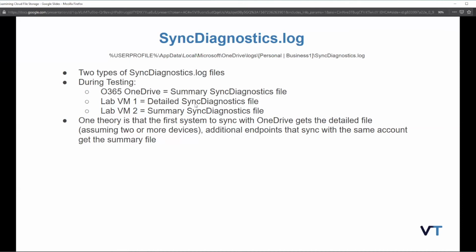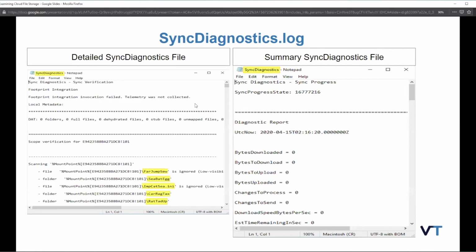Up until now, it's kind of luck of the draw which one you're going to get, the summary or the awesome detailed version. So on the left side is the detailed version. You can see it's the SyncDiagnostics text file. Very early on at the top of that file, I can see things like file, folder, and we can see those obfuscated strings: so far, jump, Sue, C, bat, egg, etc. You don't know what those file names are. You have to go back to the obfuscated strings text file, look in the left column, find those, and then see what that equals on the right side to figure out what that is. That's their way of obfuscating file names so that those file names are not sitting in the logs. The interesting thing, though, is that the obfuscated string key is in plain text as well.